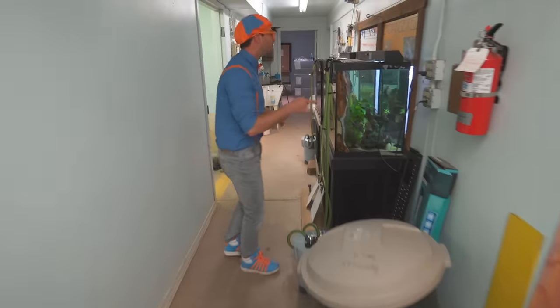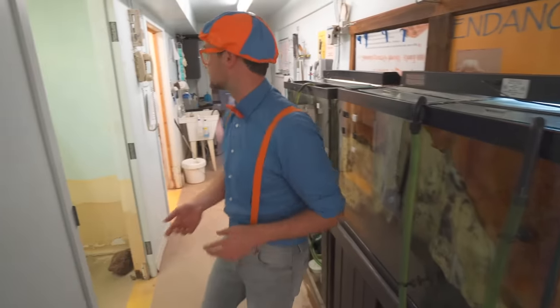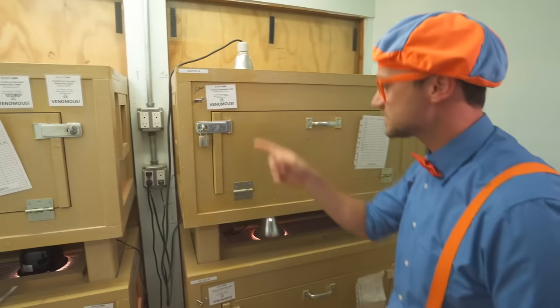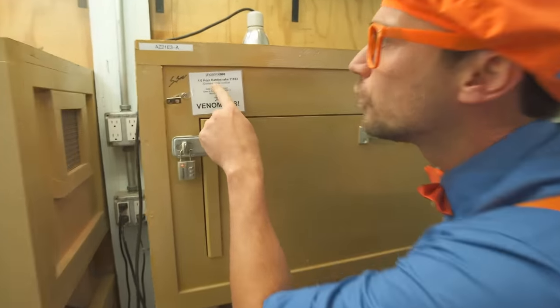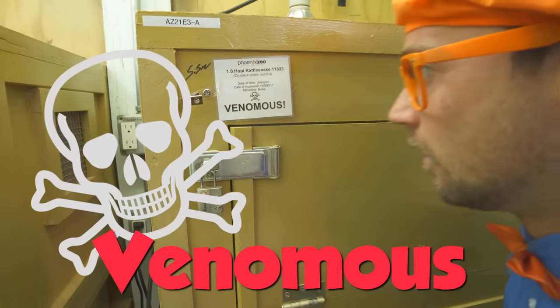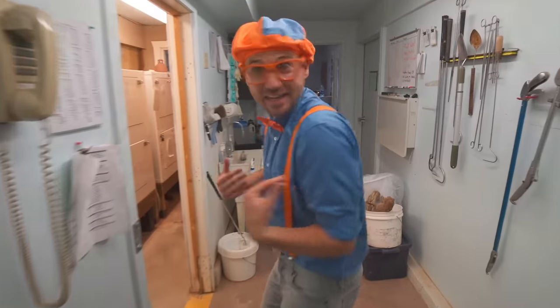Ooh, check it out. Wow, some aquariums. The fish are on the other side. We're behind the scenes. Whoa, look at this room. Whoa, this is a box. And this is where a snake lives. Let's read what kind it is. Rattlesnake. Venomous? Okay, I don't think I should handle that one. Because, like I said, I'm not a trained professional. Let's find a snake that I can handle.